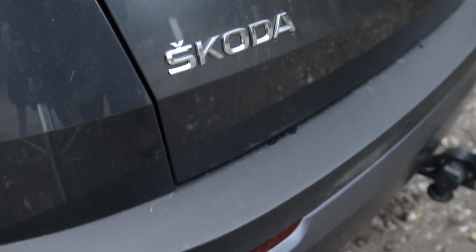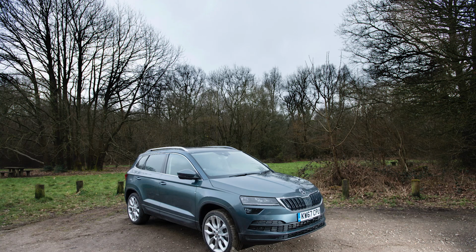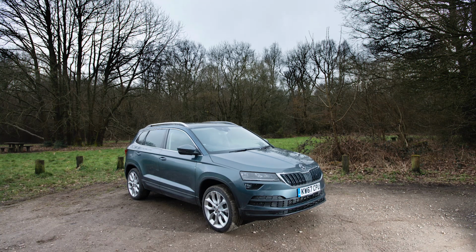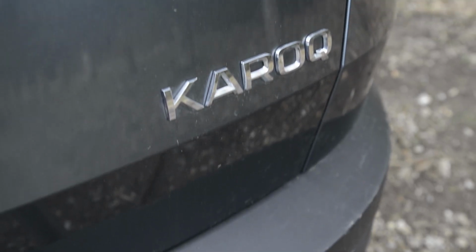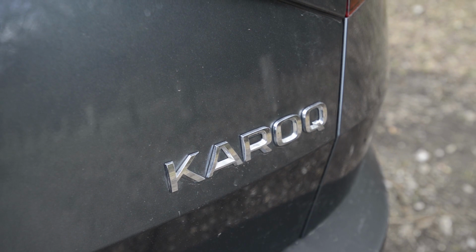The demise of Skoda's popular compact SUV, the Yeti, has left some pretty big shoes to fill. Here, Clive White jumps behind the wheel of the new Karoq to see whether it is a worthy successor.